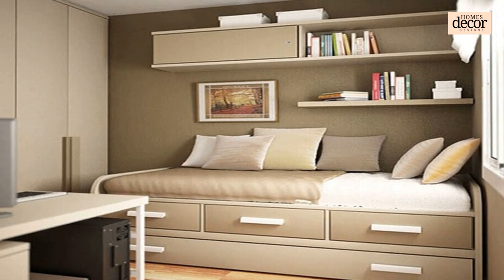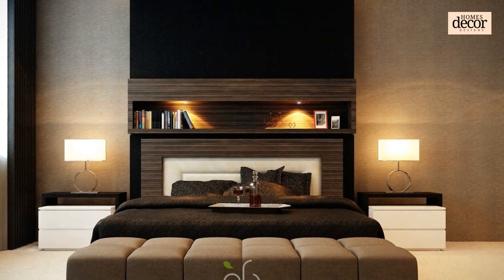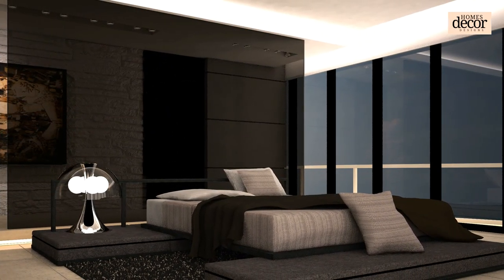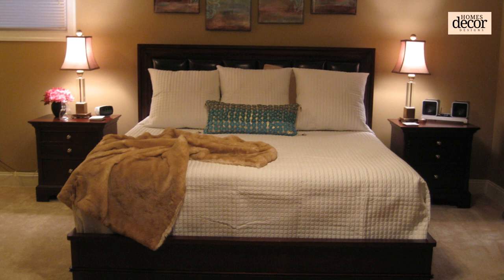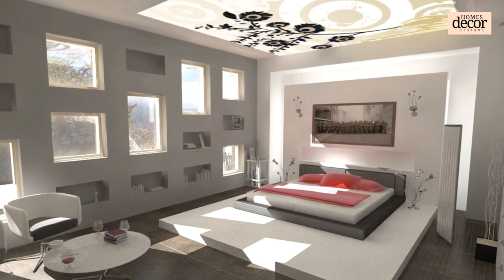With these 10 modern small bedroom storage ideas, you'll have all the inspiration you need to get started. Happy organizing! Remember, the key to successfully incorporating modern small bedroom storage is to make the most of your space without compromising on style. With a little creativity and some careful planning, you can transform your small bedroom into a comfortable and functional space that you'll love spending time in.